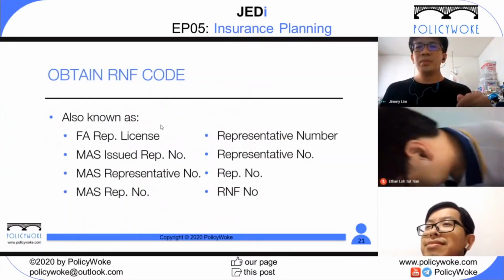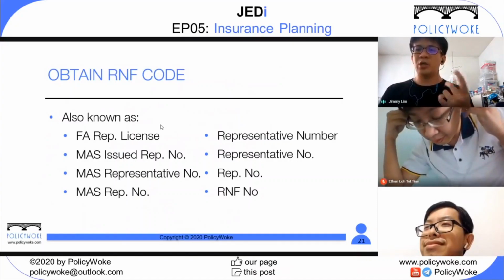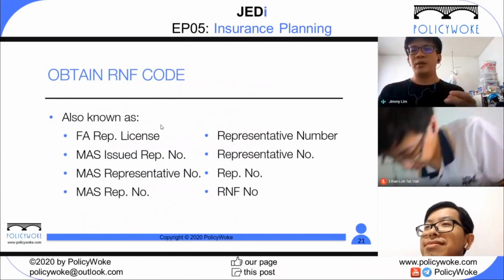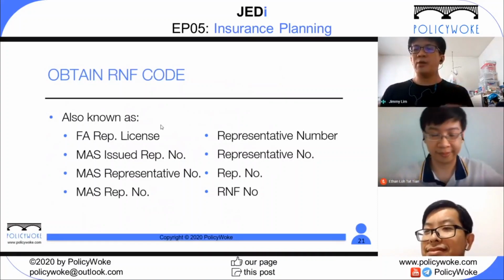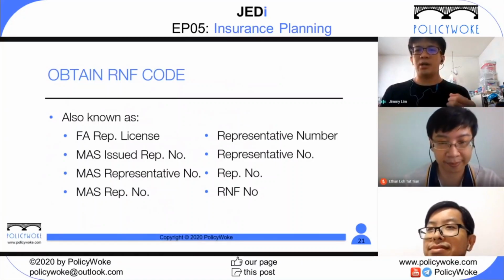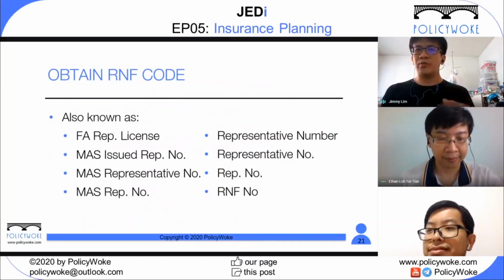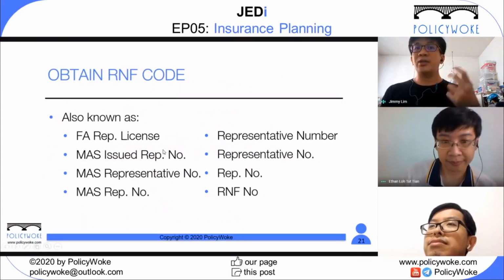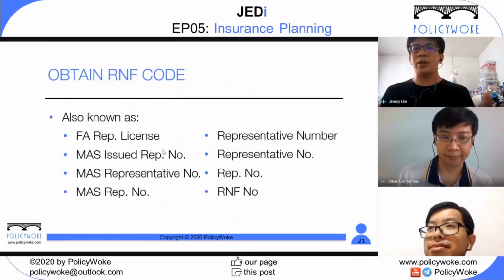Okay, so different financial institutions use this terminology slightly differently. If the person gives you what they call an FA rep license, representative number, or MAS rep number, it all means the same code, which is the RNF code. This RNF code is a unique identifier that uniquely identifies a financial advisor, in case some of you are not aware.